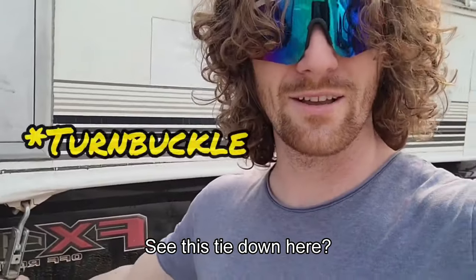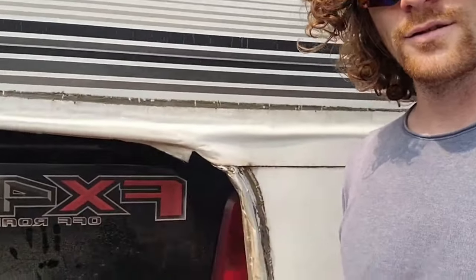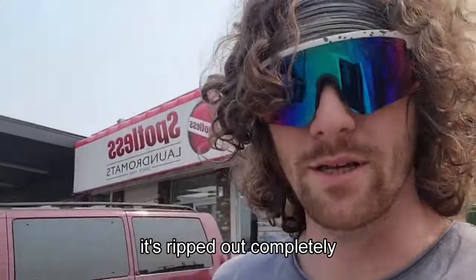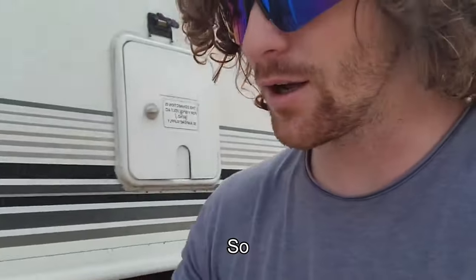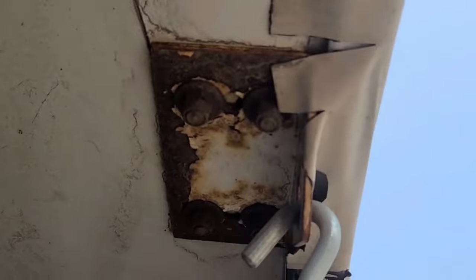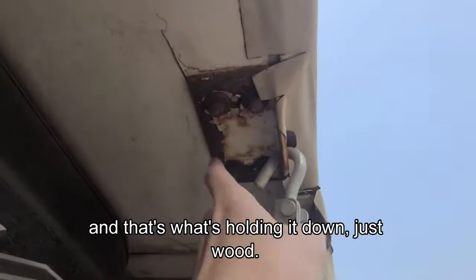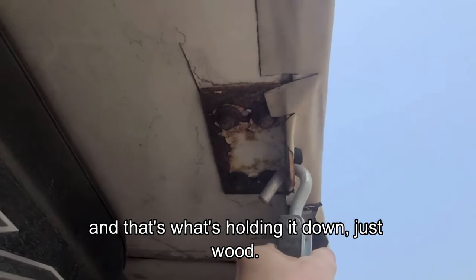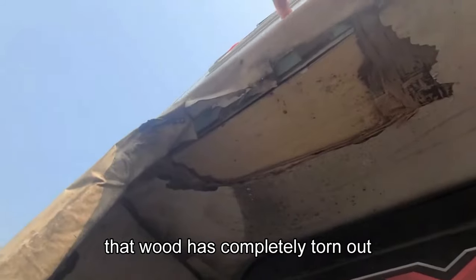See this tie down here? Well, the other rear tie down. It's ripped out completely. And it's gone. So it's a wooden frame. So the way this works, it's just sort of bolted. You can see it's old and rusty. This thing's 20 years old. And that's what's holding it down, just wood. So that wood has completely torn out. See that?